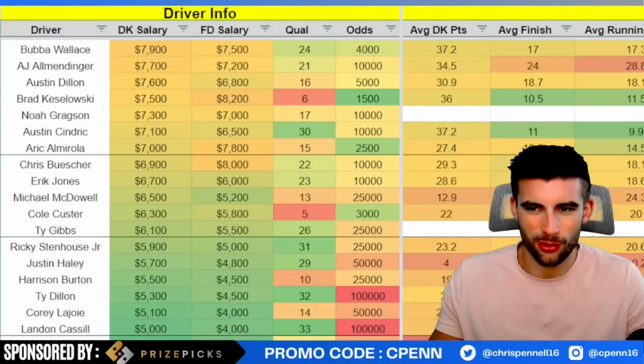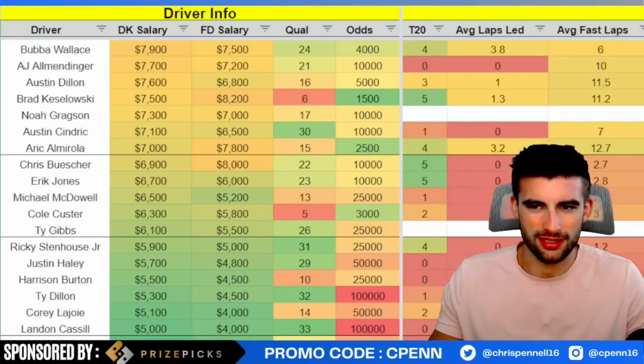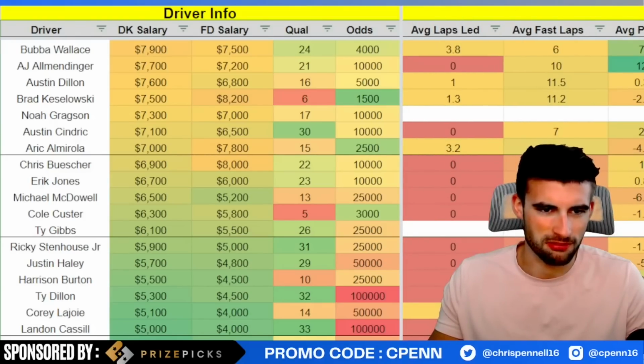I am not totally against using Bubba here. Does have a couple top 15s, 4 top 20s in the past 6 races here, finished 16th early in the season. I'm right with Bubba. I'm not going to go out of my way to play him, but if he ends up being like the last piece fit guy, I don't really have too much of a problem with it.